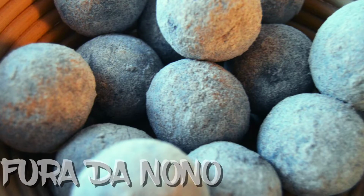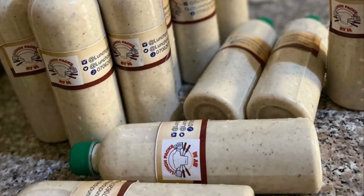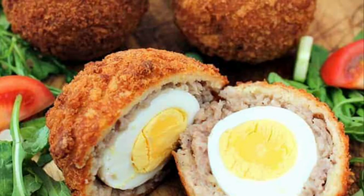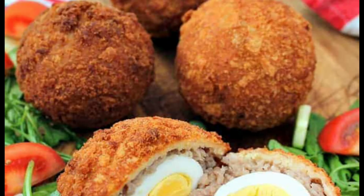Then there's fura de nunu, which is like a dried maize, usually made in northern Nigeria. They make it with yogurt, and it's like a quick, refreshing, cool snack. Then you have Scotch egg, which is like a deviled egg baked inside of a yummy meat with a crust. So that's what you call Scotch egg.